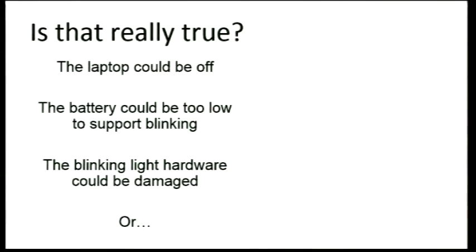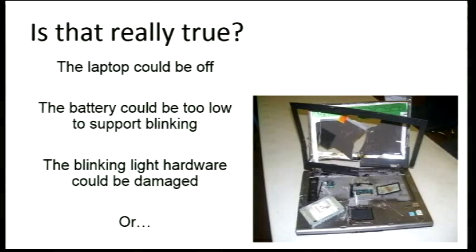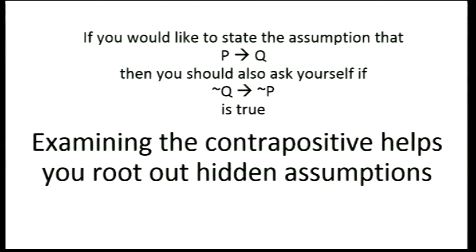There's a problem. It's not really true. So the laptop could be off, right? And then you turn it on and you see the light is blinking. Or the battery could be too low to even support the blinking. Or maybe the blinking light hardware is damaged, or something else is damaged. We don't know. So what happened here? It looks like we probably missed some assumptions in our initial statement, because we assumed a lot of things that we didn't say. We assumed the laptop is on, that it's at least partially charged, that all the hardware is in good working shape.